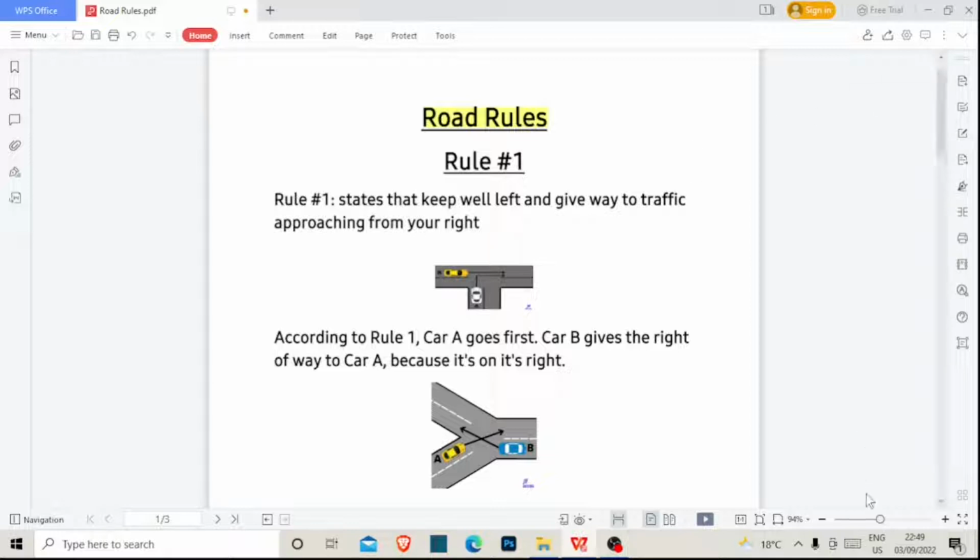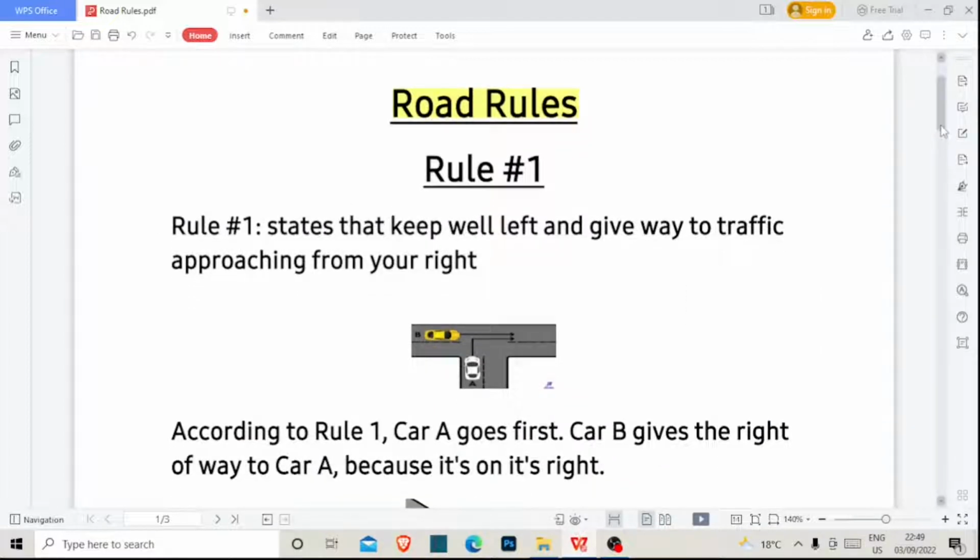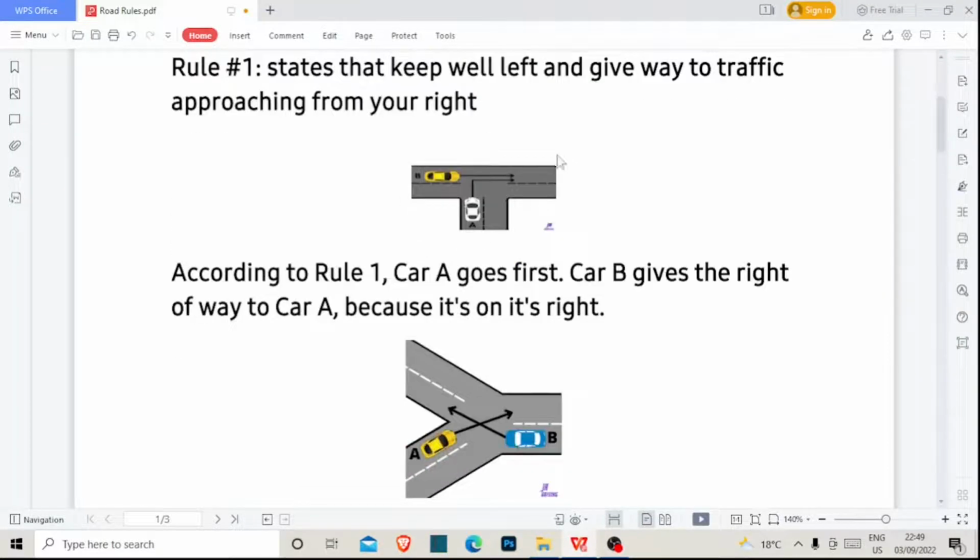So let's get down to it. Now we are looking at road rule 1. What does rule 1 say? Rule number 1 states that you should keep well left and give way to traffic from your right. So rule number 1 states that vehicles should keep well left and give the right of way to traffic approaching from your right. Here we have a car diagram.